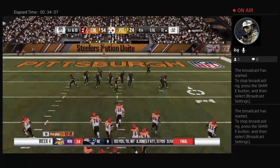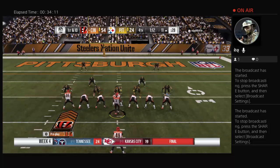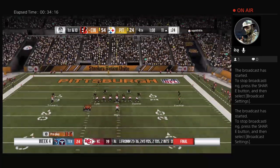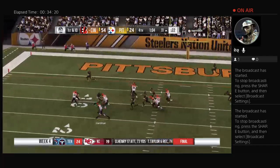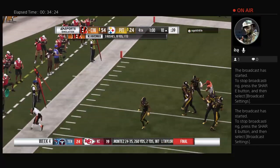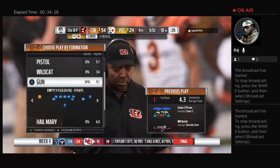So how about this for field position after the big play? Inside the 15 now as they come up on 1st and 10. Alert, alert. Hurry up, here we go. 3-19. 3-19. And he'll get this one down to about the 10-yard line. Just a yard on the pickup there, and it'll bring up a 2nd and 9.